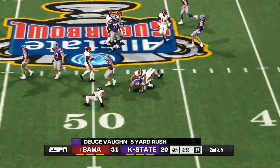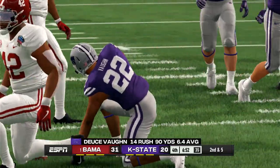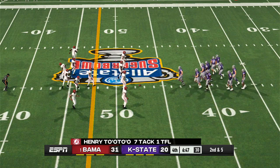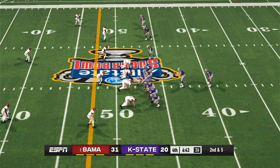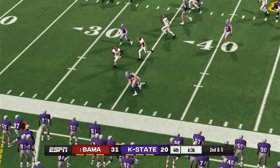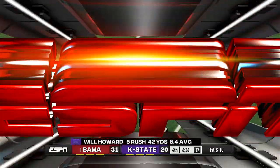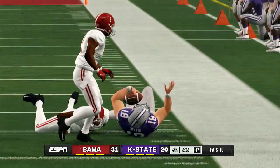Taken down as he works the left for a nice gain. That brings him 2nd and 5. From their own 47-yard line, it's second down. Gets out to around the 35. He kept it himself and picked up a good-looking first down. Great execution and a good decision there by the quarterback.